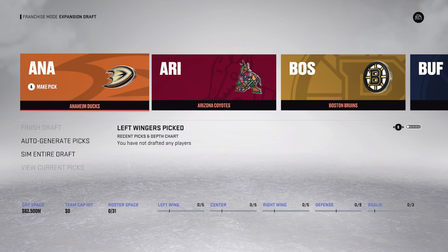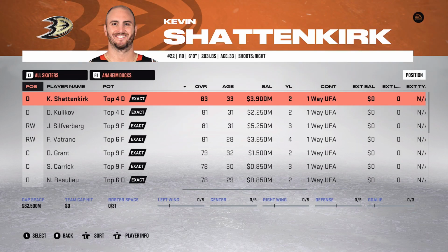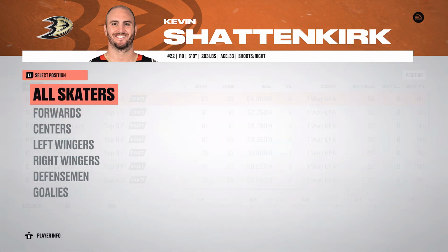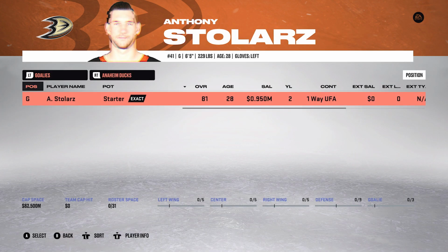So let's get into it here. I'm really curious to see what kind of team we can build. Obviously, the computer GMs aren't always the smartest with who they leave available. So on the Ducks here, you got Kevin Shattenkirk. Tiers left 3.9 million. That's really not that bad.